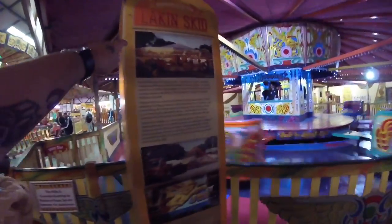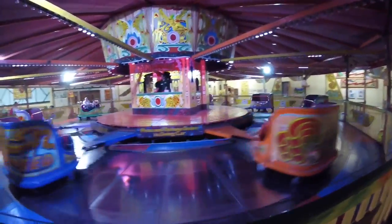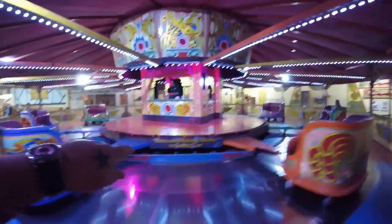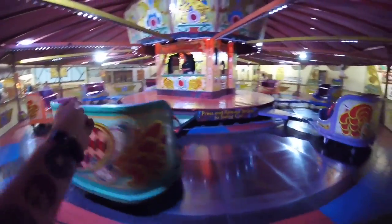So there's another classic ride here, Lankin Skid. Never actually done one of these before. I hope you can hear me all right, it's really loud on this ride. As it spins around, well, you'll see, I'll do a POV. There's a pedal in the bottom and then it sort of whips out.